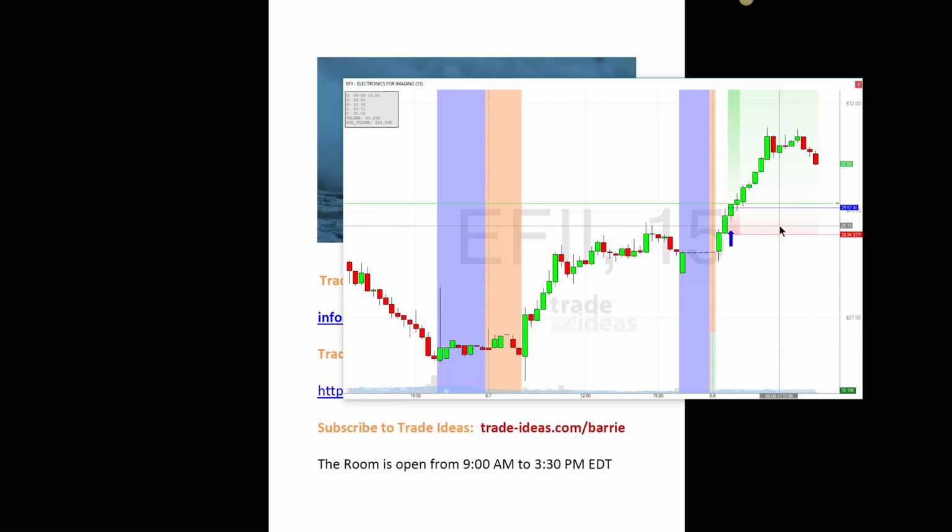I'm not saying it'll never happen, but I wouldn't have done this, because Holly actually got out of this trade on a profit save. She looked at this early action as being a little too frothy, and she got out of the trade at 29.78 and didn't get back in. So obviously, if you were going to auto trade this, you would have left a lot on the table.